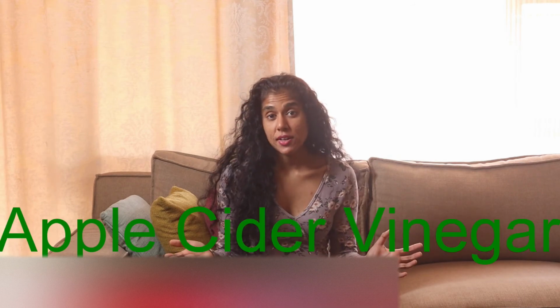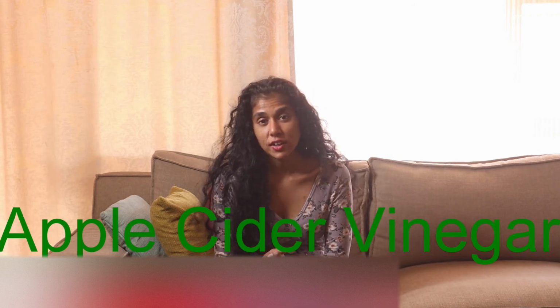Another great remedy is apple cider vinegar. It really is fermented apples. So what you do is you take a tablespoon or half a tablespoon with a glass of water, and you ingest that in the morning before you eat. What it does is it stimulates your digestive juices and helps the gut to start producing the fluids that are required to break down your food more efficiently.